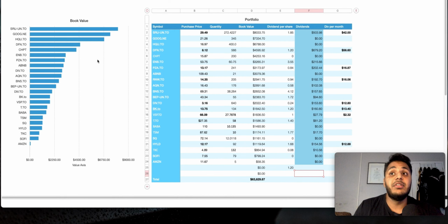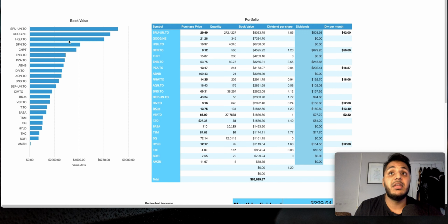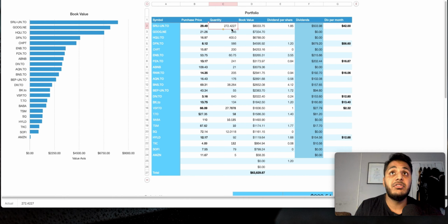This is my portfolio, and this is my little Excel sheet that reveals my portfolio and my dividends. It's my dividend tracker. As we can see, Smart Centers is my top holding. That gives me $500 in dividends, and it gives me $42 in dividends per month. The amount of shares I have for that is 272. Since you guys always ask me when I show you my dividends per month, you need about 272 shares of Smart Centers to get $42 per month.